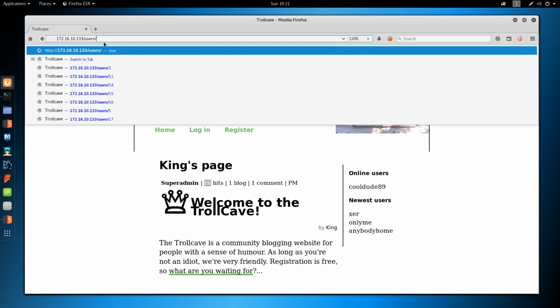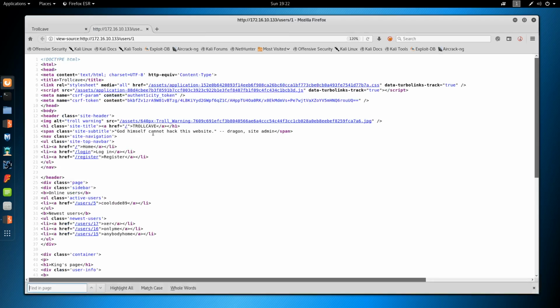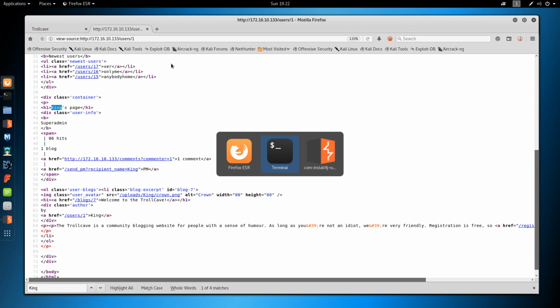So we have to go into his profile by viewing the source, and we can find out where we want to create the regular expression. So if we search for King, it's actually going to be easier if I just do this in terminal. I like the highlighting better.